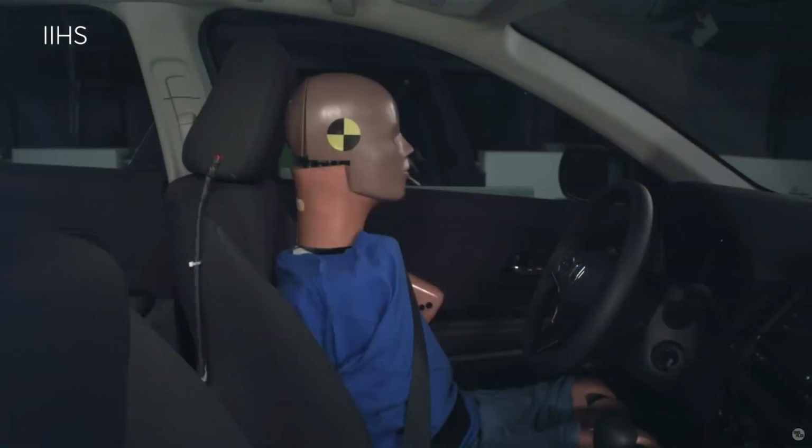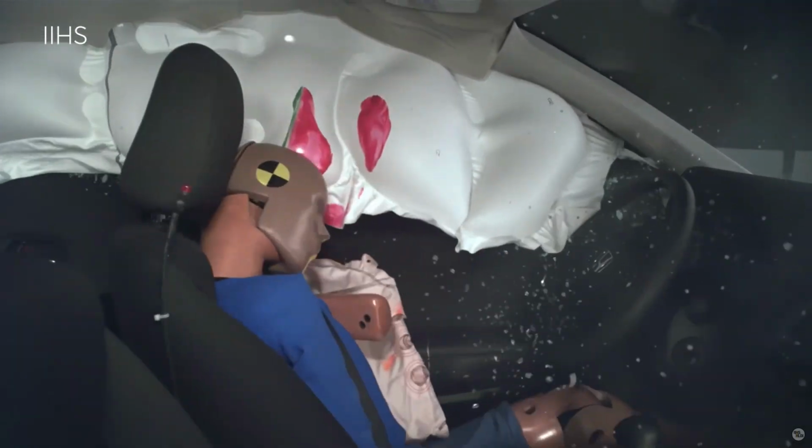The old test, their estimates are that for a vehicle that scored a good versus a poor, the driver was 70% less likely to die than in one with a poor rating versus a good rating. So it has real world impact. Again, a differentiator for buying new. Don't panic if you see marginal or poor on a vehicle that you currently own.